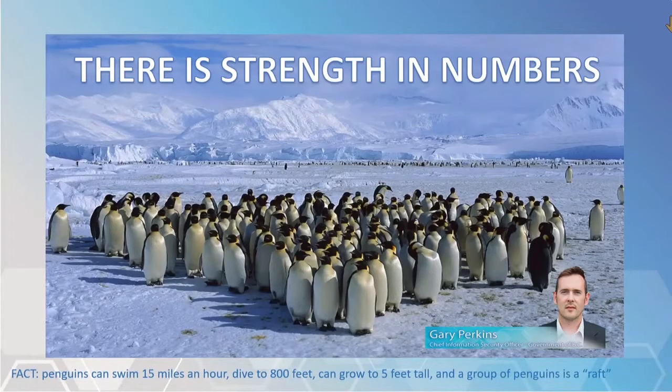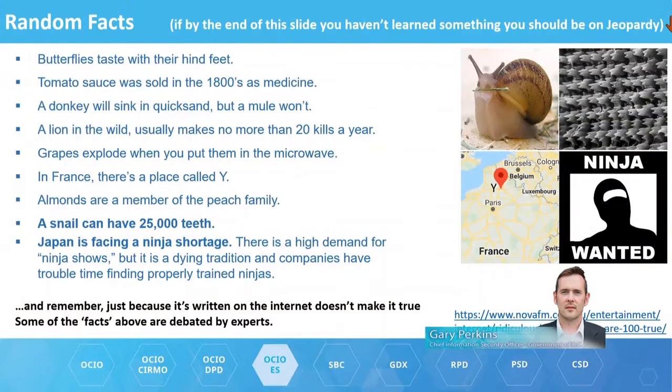But at this point, I want to make sure to fulfill my promise. And I said that you would be learning something you didn't know. So if you haven't learned something about computers, devices, applications yet, then I'm going to give you some things to make sure that I fulfill my promise. And so some of them are really unrelated to security, but I'll pull any cheap trick to make sure that I fulfill my promise. And so I would ask you, did you know that penguins can swim 15 miles an hour, dive to 800 feet, grow to 5 feet tall, and a group of penguins is called a raft? If you knew all of those things and you are a Jeopardy contestant, well, then I would hit you with the rest of these facts.